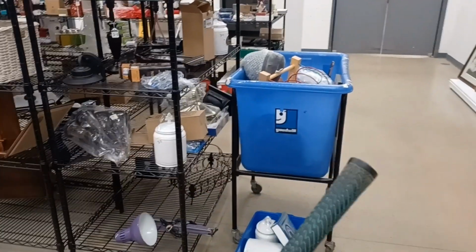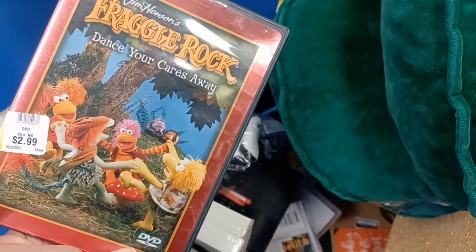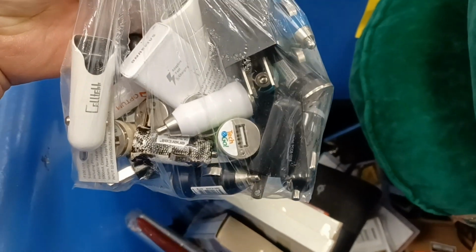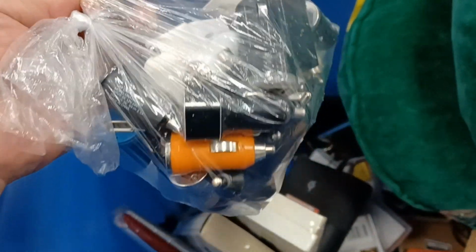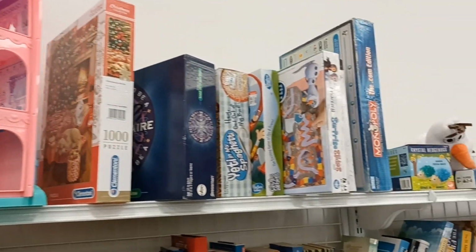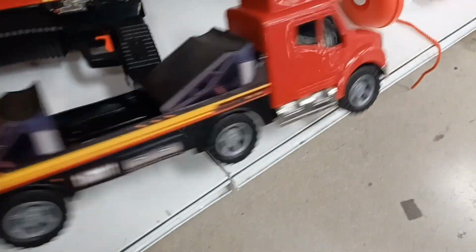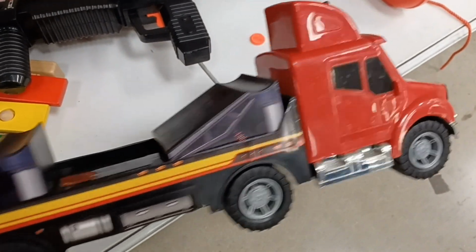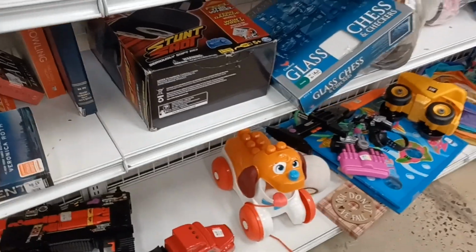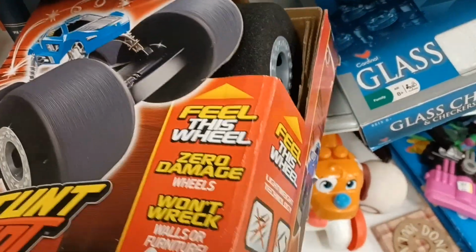All right, guys, I got some carts set out here over by the toy section, but I'm not seeing anything in here. Saw this Fraggle Rock, but I already have that. Look at this, it's like a bag of phone chargers. There might be some value in that, but for $5, nah. Alright, we made it back here to the toys. Games, lots of books. Oh, that's cheapy. I thought maybe it was a metal Tonka truck, but it's not. What's this? Stunt Shot. Air Hogs Super Soft Stunt Shot. That's kind of cool.